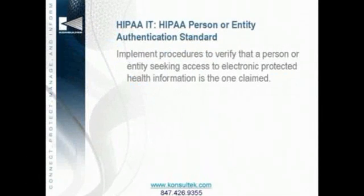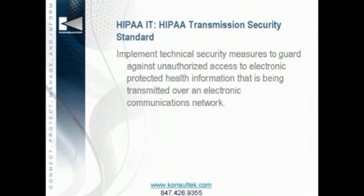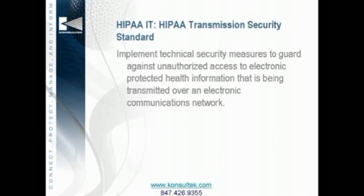The person or entity authentication standard really speaks to making sure that someone who is trying to access the information is who they say they are, or if they're an entity, that they are who they truly say. So this really gets into what would be called endpoint verification. In the transmission security standard, now we are looking towards, as you transmit information between locations or even within an office, are you taking the appropriate measures to make sure that unauthorized access is being prevented? So are your network communications secure?